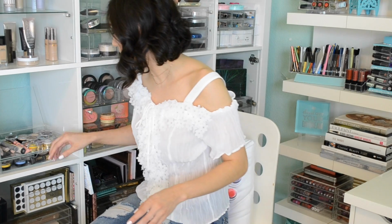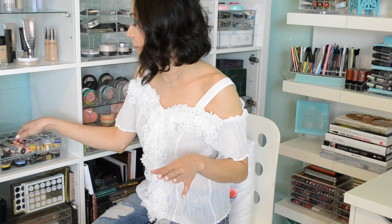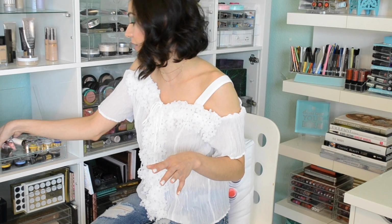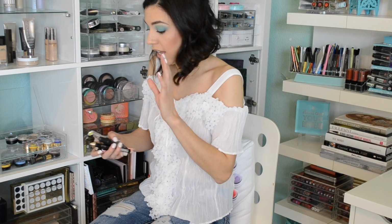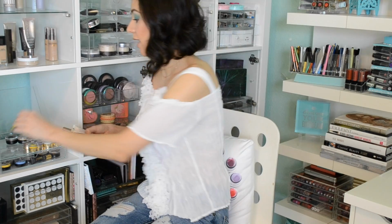So let's jump right in here. I know just straight off the bat there are a couple that I'm just gonna get rid of. These are eyelid primers. You guys probably still can't see them very well, right? But I'll tell you the name explicitly. The ones that I'm gonna keep: Benefit Air Patrol, which is awesome.